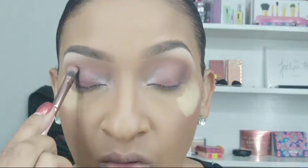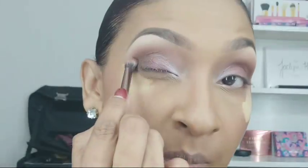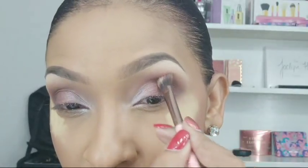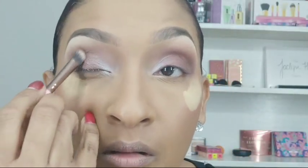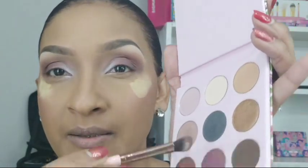So far I'm not seeing too much fallout, and Boots seems to be very pigmented. Alright, gonna try to blend that out now. Go back in with a little bit of this middle shade here.